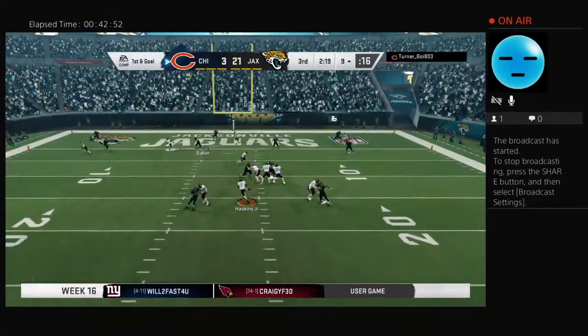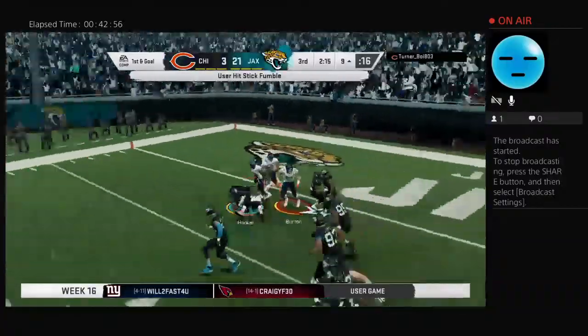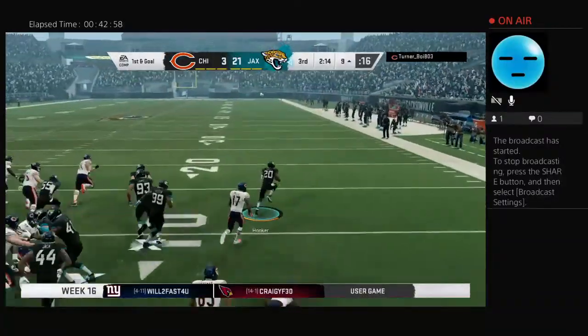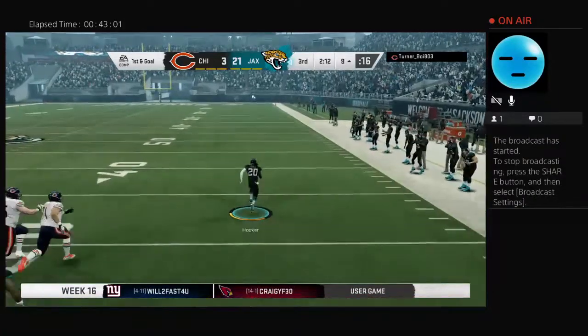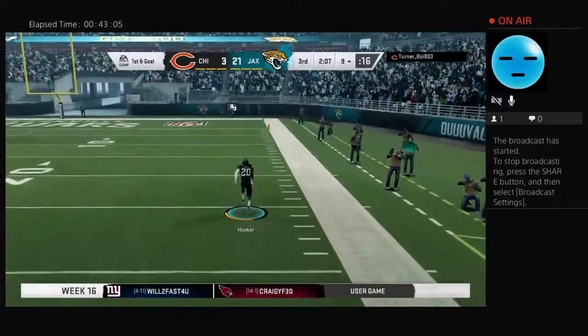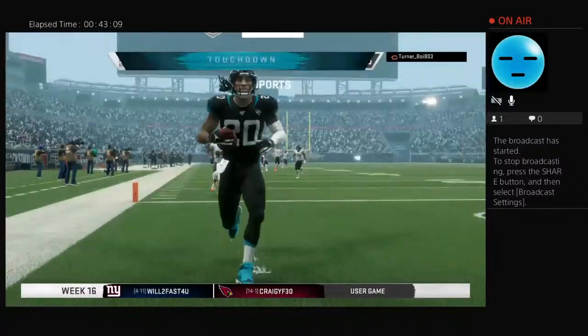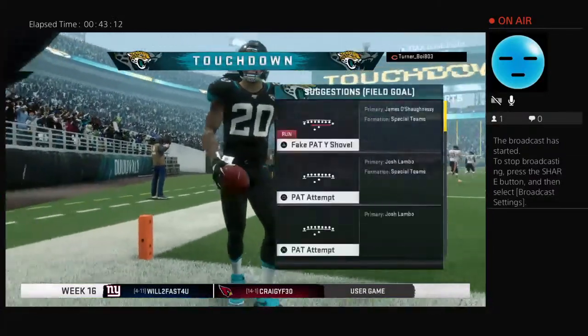Haskins going to throw again. Buying time to his left. Fighting for the end zone. He lost the football. It's out, and the Jags grab it. He's got the lane, and there he goes. He's at the 50, 30, 10, and they will score. It's a Jacksonville touchdown.